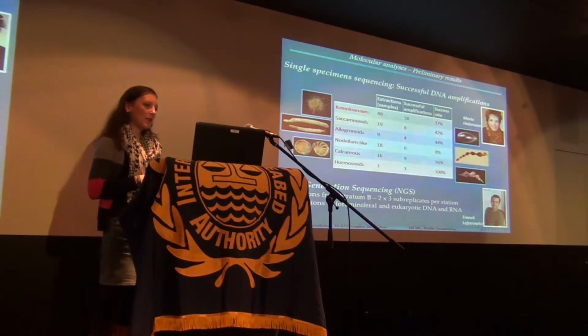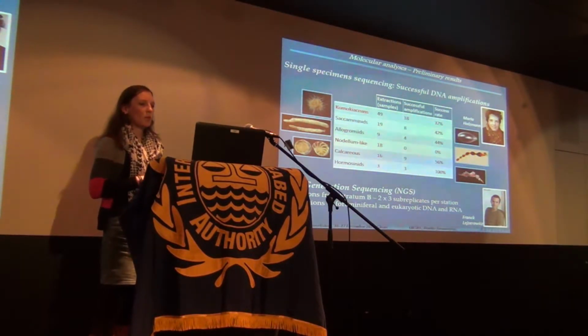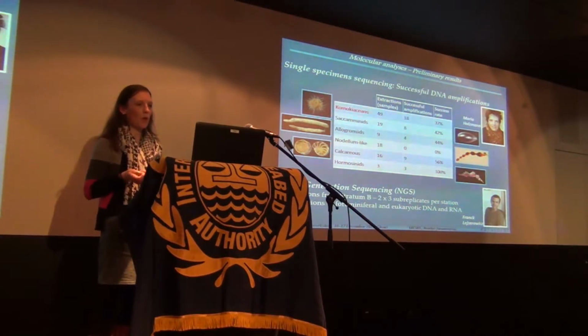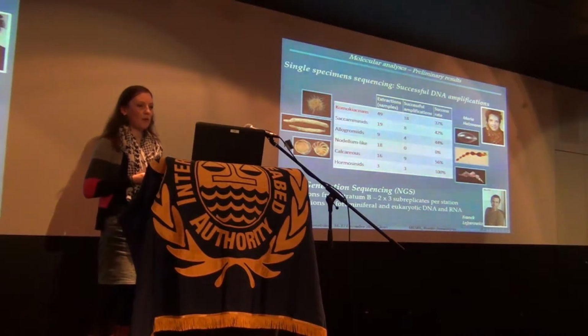For next generation sequencing, we made the amplification of samples from 7 stations from Stratum B, meaning from the second cruise. So 2 cores and 3 replicates per core. In total, 42 samples, and these 42 samples are waiting for the extraction of the PCR of foraminiferal and eukaryotic DNA and RNA.